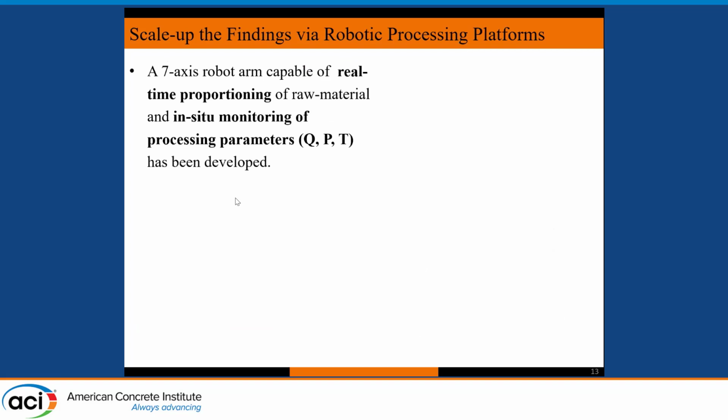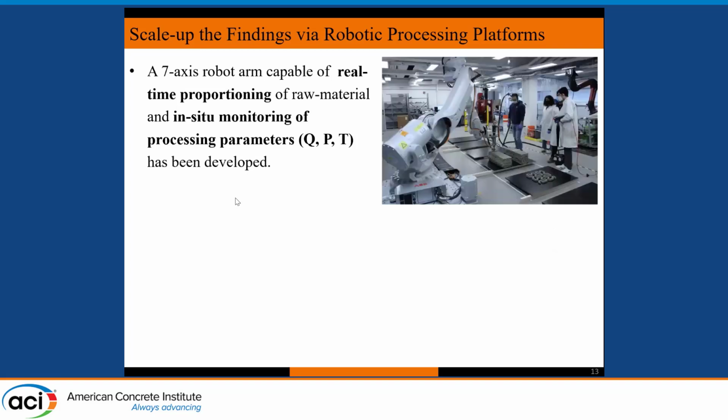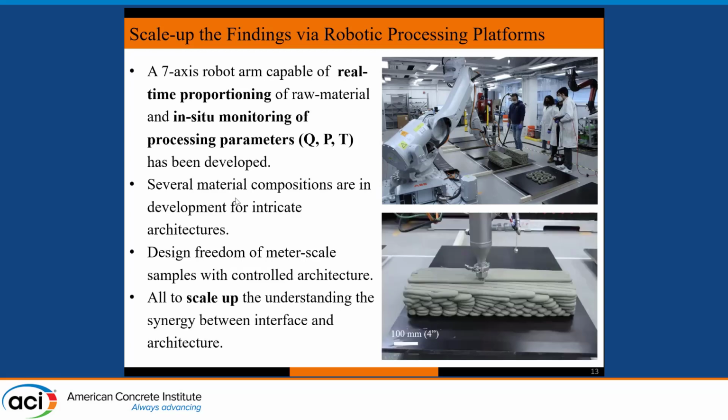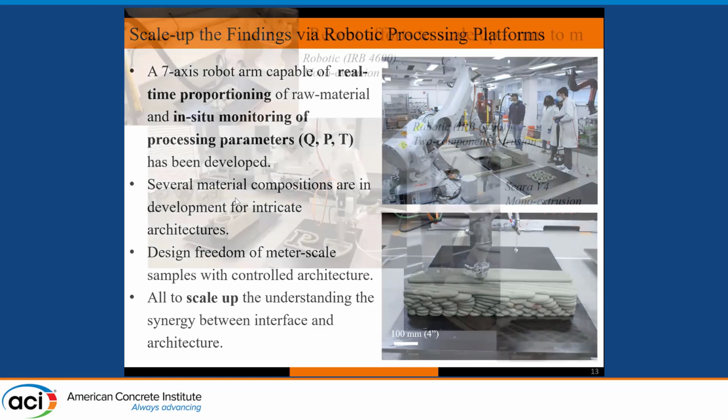Our current goal is to scale up this study by using a 7-axis robot arm platform, which is equipped with real-time proportioning of raw material and in-situ monitoring of processing parameters, such as flow, pressure, and temperature. Several material compositions are in development for intricate architectures, and there is design freedom for meter-scale samples with controlled architecture. And our team has focused on scaling up the understanding of the interface and architecture synergy.